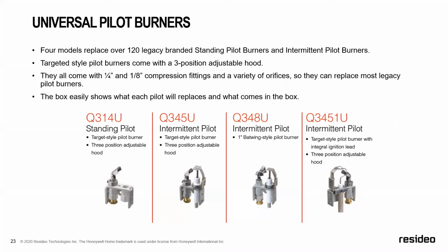We have target style pilot burners that come with a 3-position adjustable hood. So the 3-position adjustable hood is left, right, and center. If we take a look at these in particular, we have our Q314, which is our standing pilot.